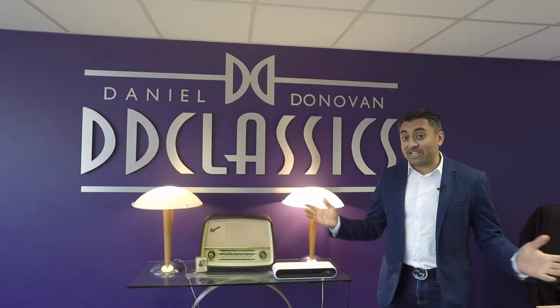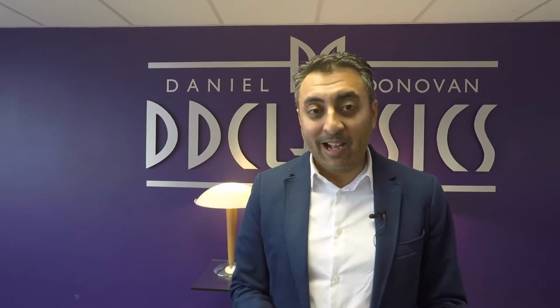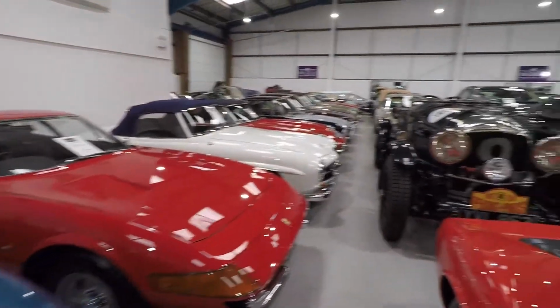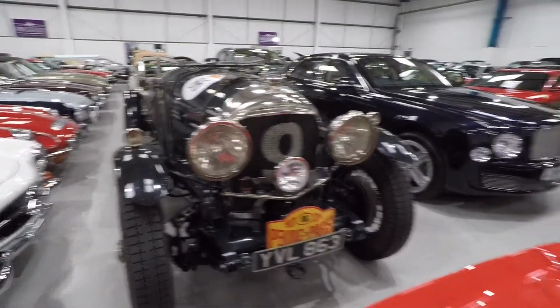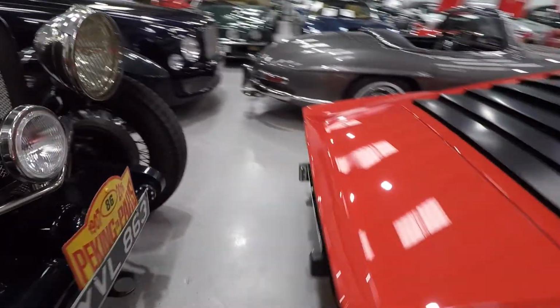We are at DDClassics, which is in West London. Today, we're here to see one car, and that car is the Ferrari F50. Let's check it out. So as you can see, they have an absolutely beautiful range of vehicles. We've got everything from a Bentley blower to a much more modern Mulsanne to a Miura.